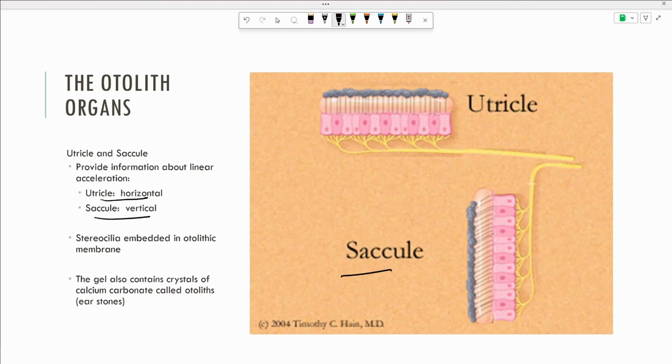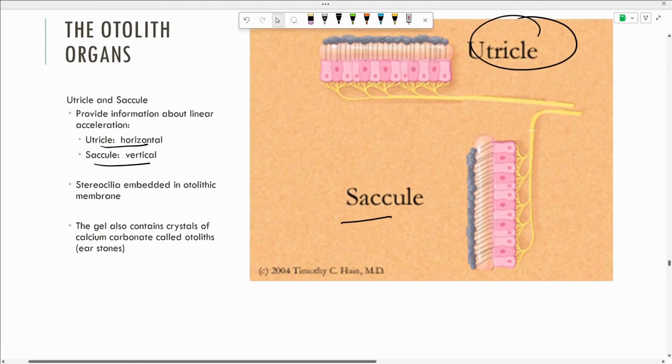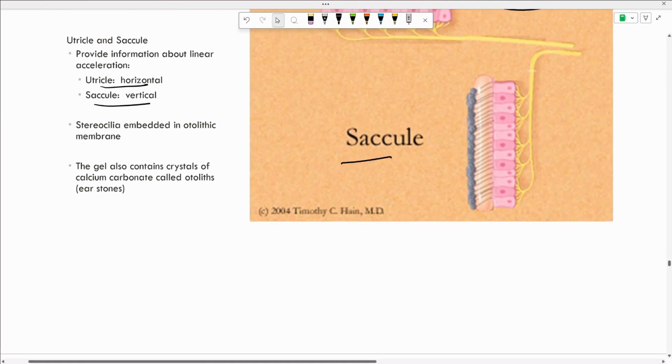If I'm in a car and I hit the gas pedal real fast, I just take off, but I'm going forward on a straight level, that is the utricle because of the way that it's set up and positioned that way. Okay? Everyone good so far in these two things? This is where we have that gel, and sometimes you can get otolith stones in here. And that's where you get off balance, you have to go through a different procedure to move your head around different areas to get that little stone out.